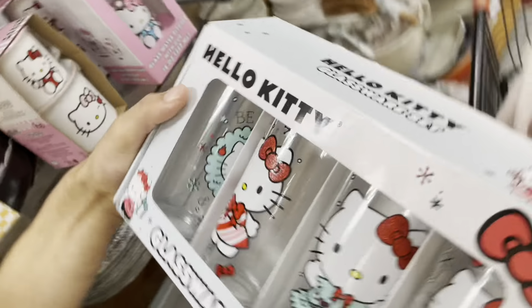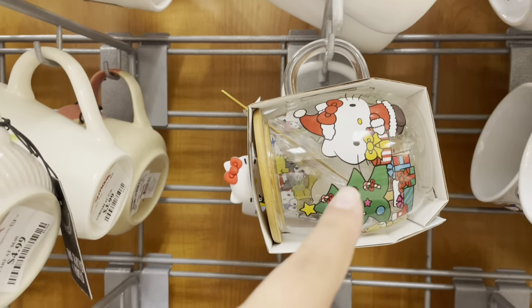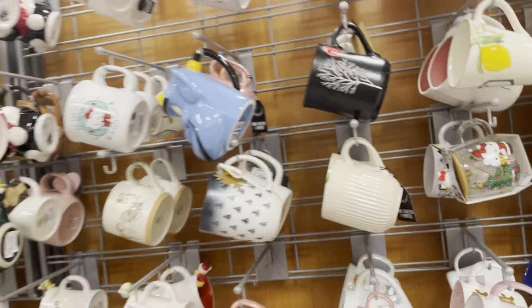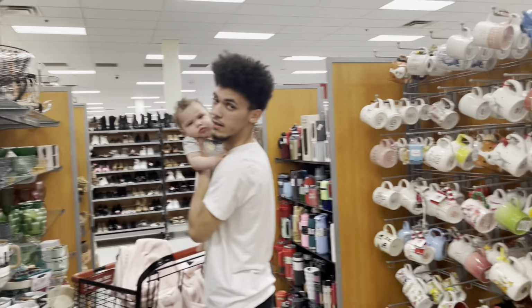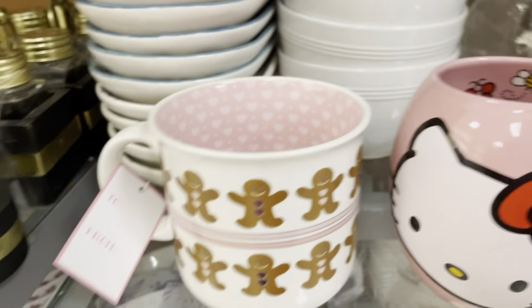Y'all, TJ Maxx has a lot of Hello Kitty stuff. And I see ones over here too. This one and this one. That one, like with the spin as well. More Hello Kitty. Just a bunch of Hello Kitty. Yeah, Winnie the Pooh. Wow. Look at these. So cute.